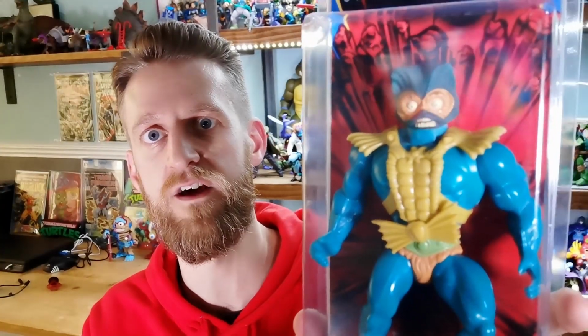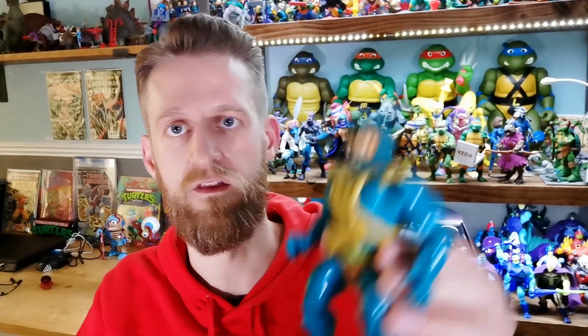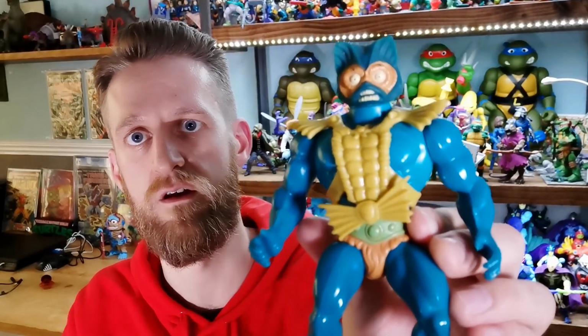This is something I've been looking for a long, long time and struggling to find one for a price that I was happy with. And it is the Merman with the green belt. So if I just take this out of the box. I'm a massive fan of Merman from He-Man, so I really, really wanted different variations. You can see he's got his green belt there.